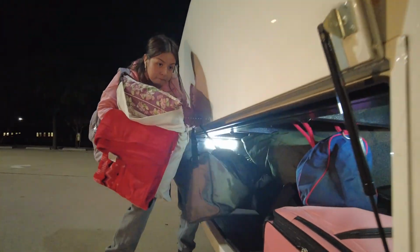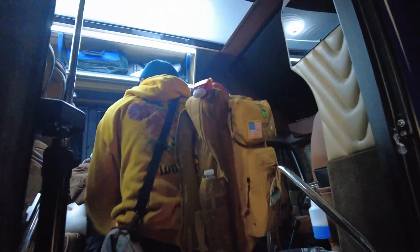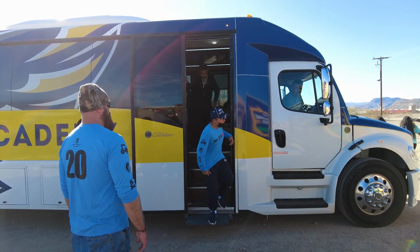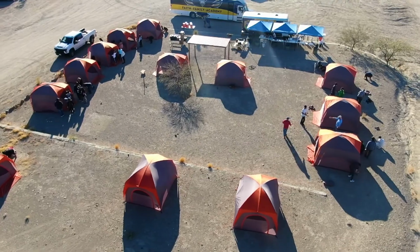And so they take them and show them national parks and just different adventures, just to get them out and get their feet wet, to show them that there's more to the world than just their own little city. Right now we're out in Big Bend with our 10th graders. We have 35 students out here at this time.